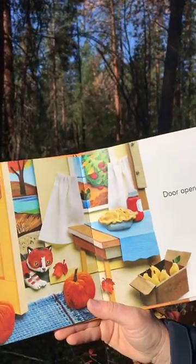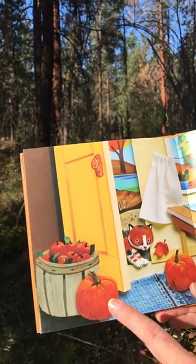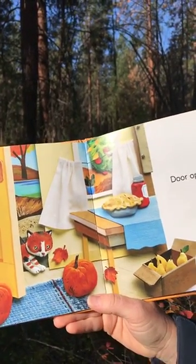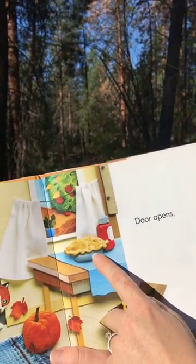Door opens. Kitten gets to smell all other kinds of fall smells. We have apples in the orchard, pumpkins in the field. That's super exciting for Halloween. Box of pears, and some kind of pie waiting. Yum.